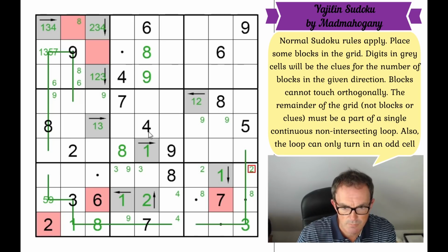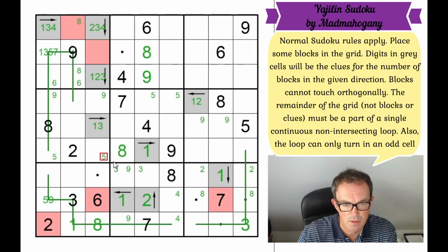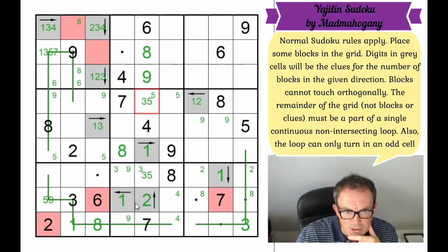Now, sorry, I'm a bit stuck at the moment. Let me just try and find something to go on. 5, look, this 5 means there's a 5 in one of those 2 squares, so there must be a 5 in one of these 2 cells. This column is very cluttered as well, isn't it? We need to place 3 and 5 in the column. So let's pencil mark that in. This has got to be 3 or 5. This has got to be 3 or 5. Now, no, sorry about this. I'm a bit stuck.